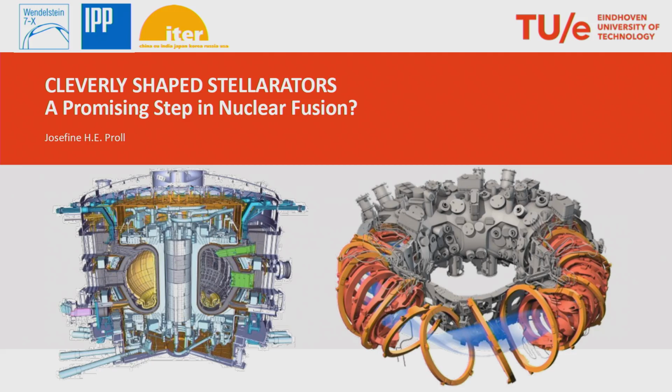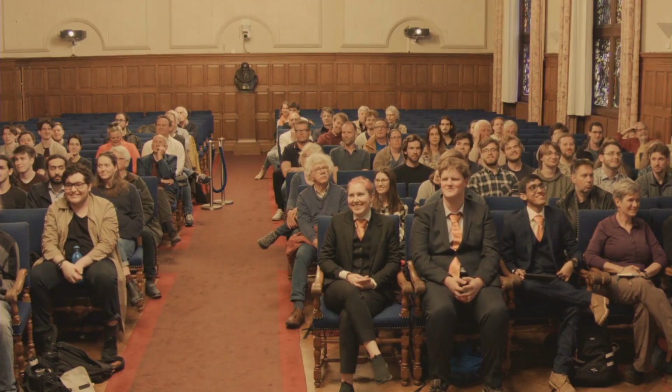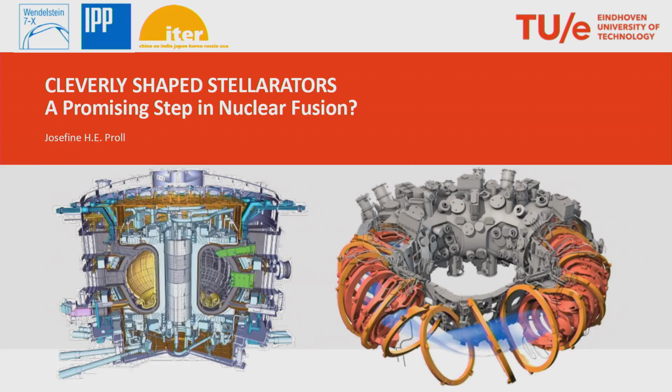Okay, so, cleverly shaped stellarators. Especially the last word, I'm guessing most of you don't know. I do hope that some of you have heard of the ITER tokamak in the south of France. Again, show of hands, please. Who? Oh, so many. Oh God, you'll be bored the first 20 minutes. Okay, all right. Cool, very good.